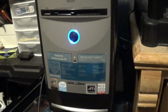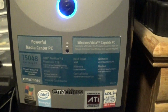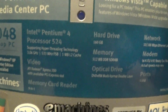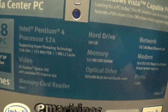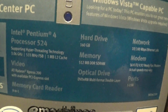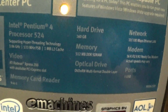Alright guys, don't mind the mess in the background. I've got a whole bunch of computer stuff sitting here. This right here is the eMachines T5048 Media Center PC. As you can see, this thing was designed for Windows XP but Vista compatible. What it came with was a Pentium 4 3.06 gigahertz with Hyper-Threading technology, 533 front side bus, 1 meg L2 cache. Now, the interesting part is the ATI Radeon Xpress 200. This is onboard video, and it has 128 megs worth of 3D video on board, which is really nice, but it takes from the actual memory itself.